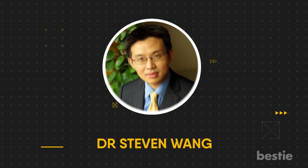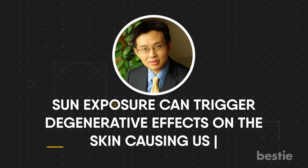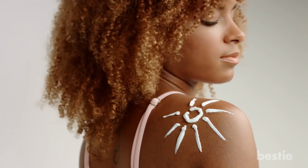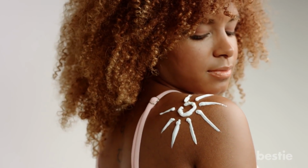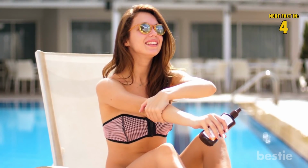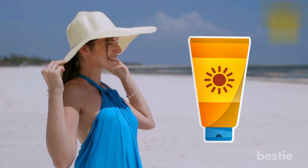Dr. Stephen Wang says sun exposure can trigger degenerative effects on the skin, causing us to age faster. However, our body also has the ability to repair the damage done by the sun. By wearing sunscreen, you could possibly reverse the effects of aging on the skin. Next time you're headed out for the day, don't forget to pack a hat and some sunscreen.